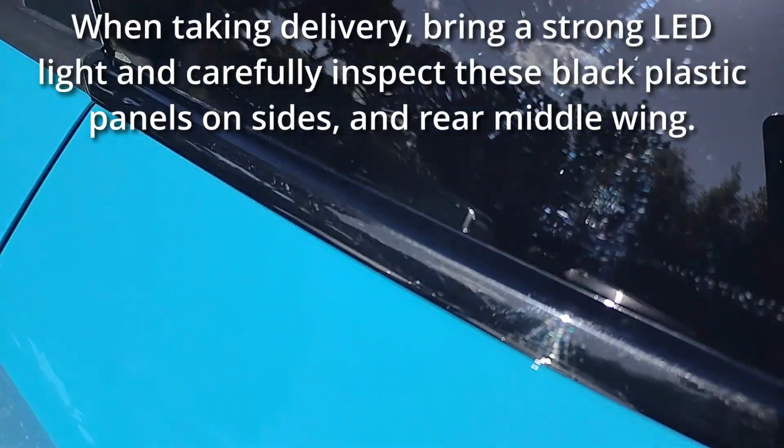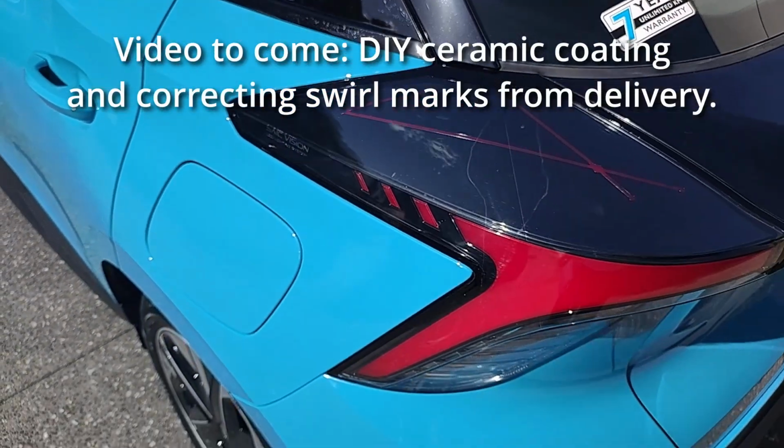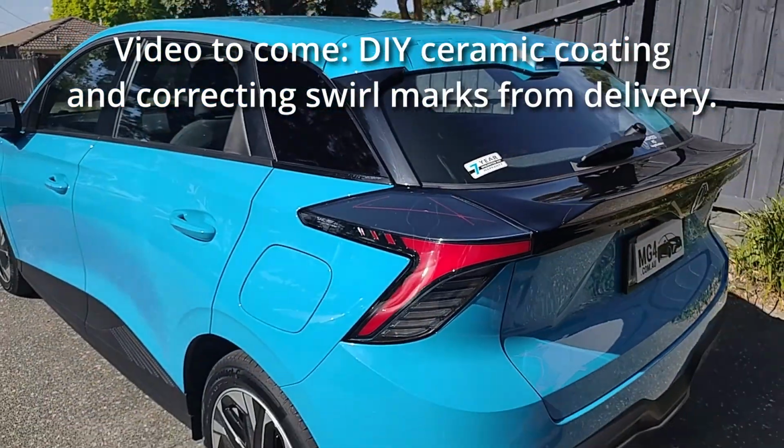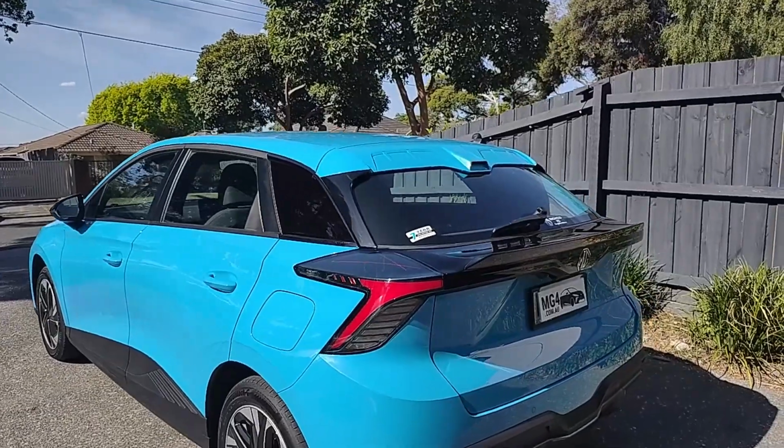I wouldn't get any pre-delivery detailing done by the dealer. Forget their ceramic coating, so-called paint protection. It's not really done well. That said, again, the design, really love it. Sharp, modern headlights at the back here.